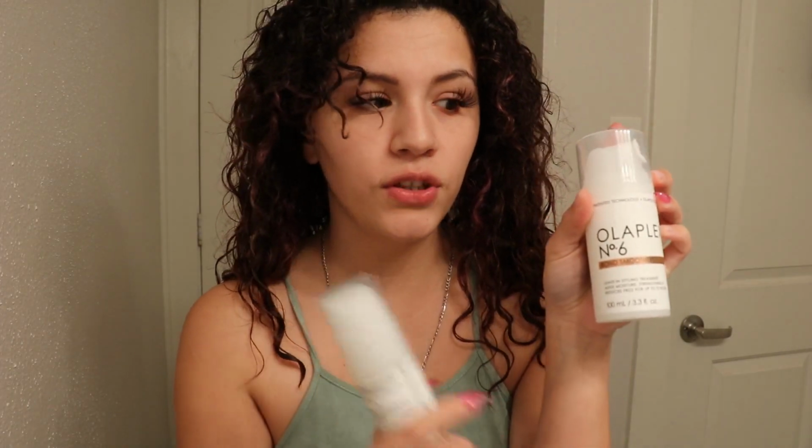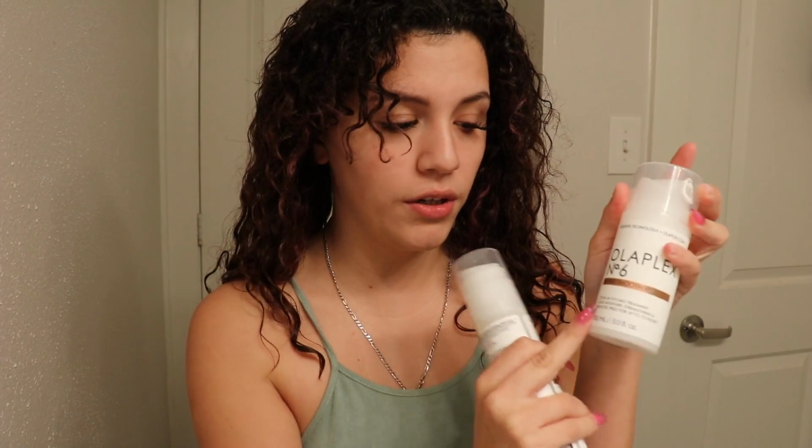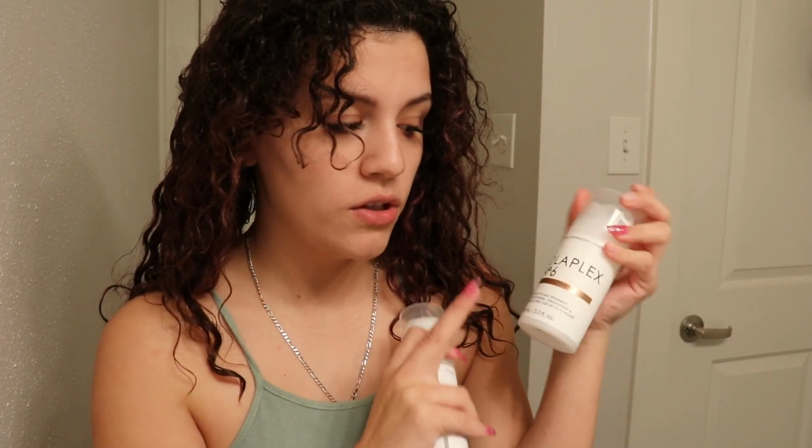Okay guys, if you were to get anything from OLAPLEX, number 6 is the one you need. Trust me, especially if you like to blow out your hair, use heat, and even if you wear your hair natural, this one is so perfect. I swear, even whenever I was just using this, it made my hair so much more curly. So this one's really great.